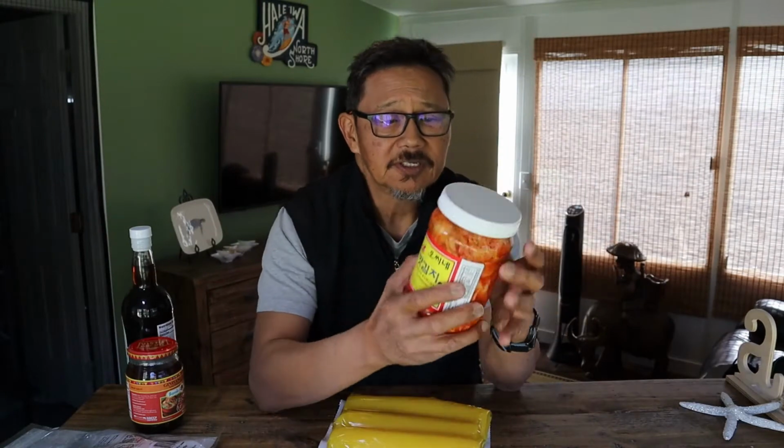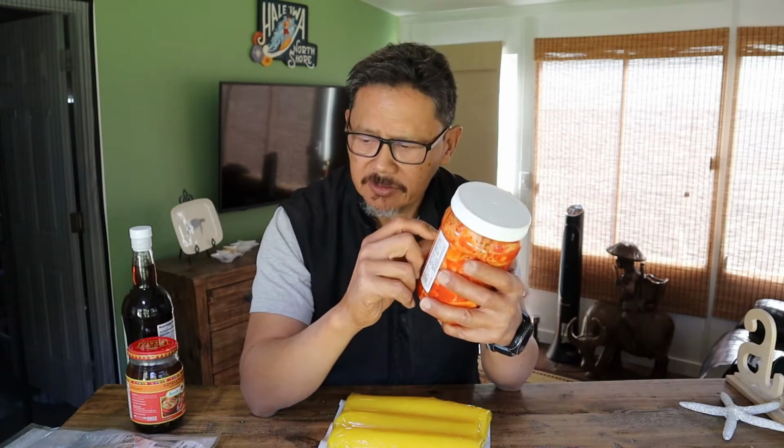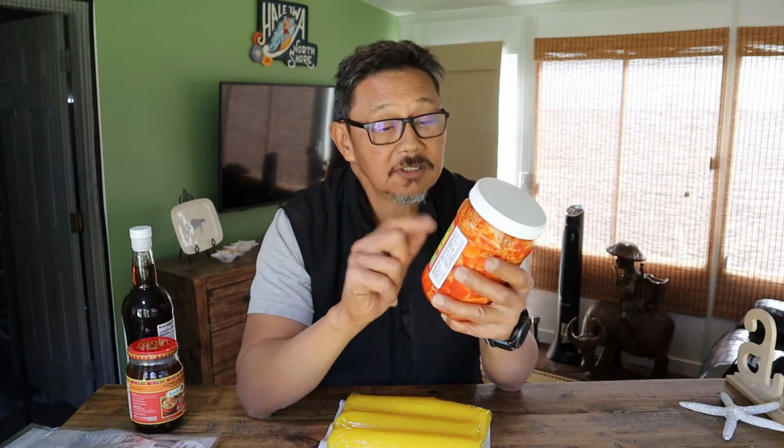The kimchi here is made of fermented cabbage. Just the mentioning of fermented makes it sound bad. So it's made of cabbage, garlic, I think ginger, and oh yes, fish sauce. And if you don't like fish sauce, this might not be something you'd like. But if you do love fish sauce, then you're probably gonna like it.